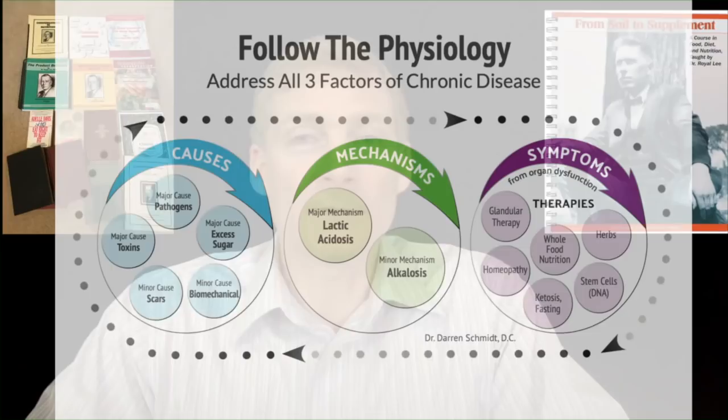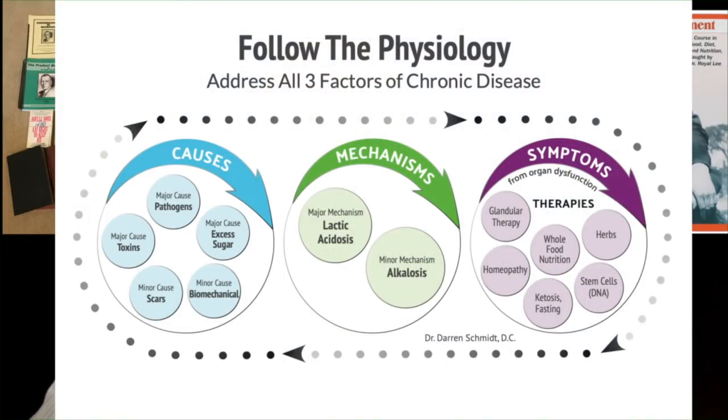And then people started talking about causes, especially the holistic people, holistic chiropractors, etc. And mercury was discovered negatively affecting our health in the 1980s. So now we have to combine modern knowledge about causes with the old knowledge about the mechanism, put them together, and then you end up with this. So we're going to follow the physiology, fix the cause, mechanism, and then if you want to get rid of your symptoms, you got to feed the organs that are causing those symptoms.